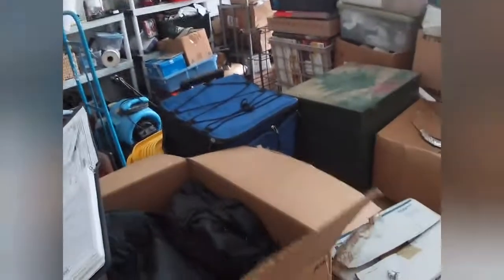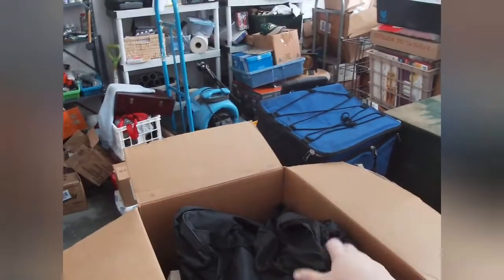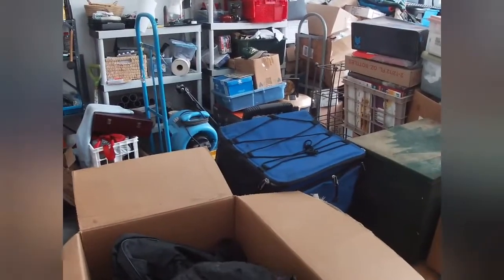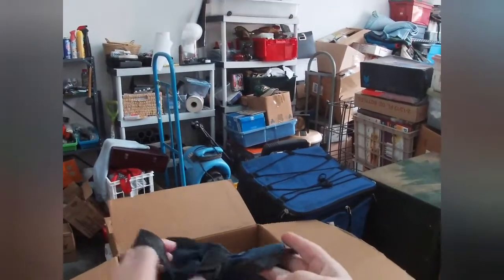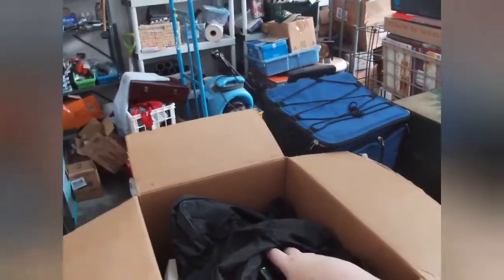Just a plain black t-shirt. This was actually not out of the same unit that we have been looking at, I don't think. We had another unit we bought right at the same time, and some of the boxes got mixed in, and I think this is one of them. So probably not going to be the antique-y type stuff here.